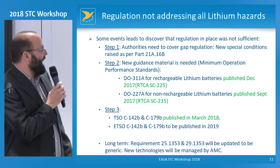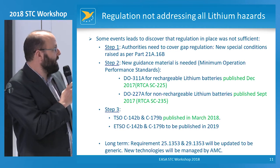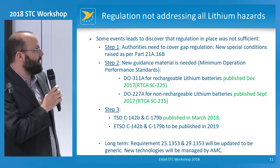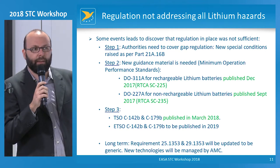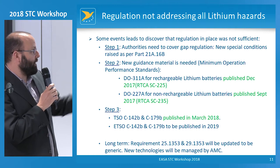And step three is covered partially now, because the TSO from the FAA is already published. It's available in March 2018, for rechargeable and for non-rechargeable.